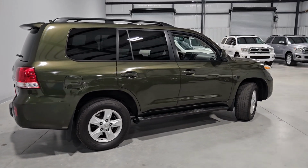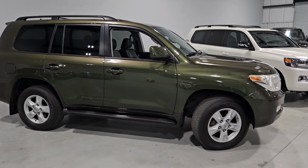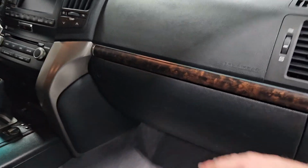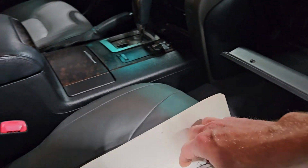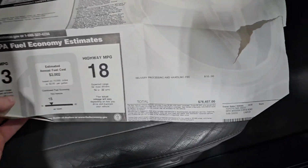And the complete package of this car, when I get done with it, is really going to be a hard-to-find car. This car does have 2 keys with it. It's got fantastic service history. And I'm going to show you a couple things that we're going to be doing. I thought this was pretty cool. I like originality. And we have all of our original books. And we have our original window sticker.